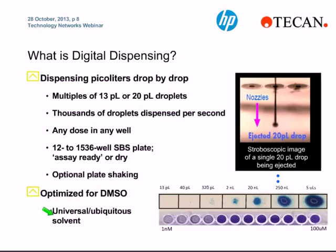Some further details we can see here. For instance, here you can see an ejection of a 20 picoliter droplet directly from one of those nozzles in the dispense head. And then down below, we can see that depending on the dose requested in each well, here we can see a 13 picoliter droplet dispensed. And here for a 40 picoliter dose, we see 2 20 picoliter droplets. Those number of droplets would build up to whatever the final dose is, even into the microliter range.